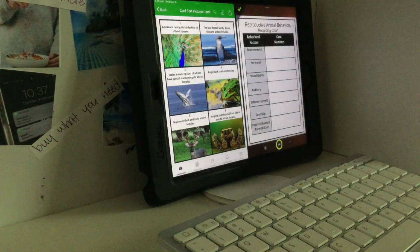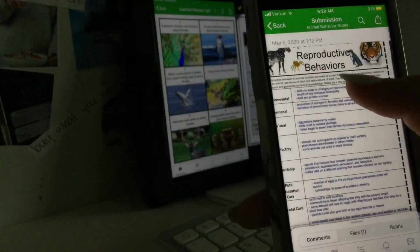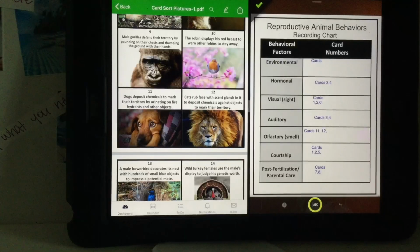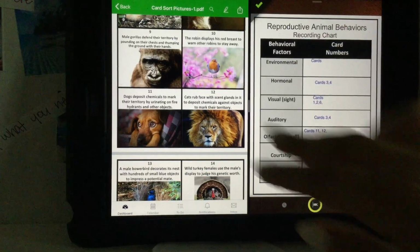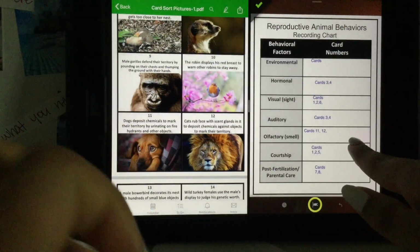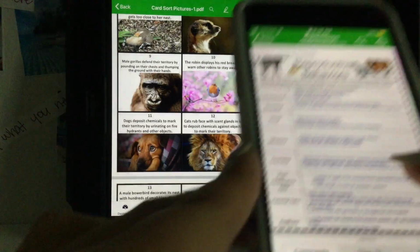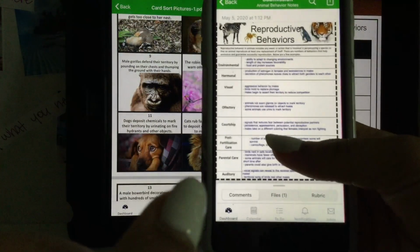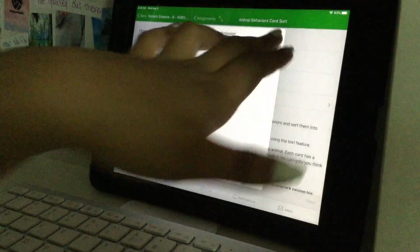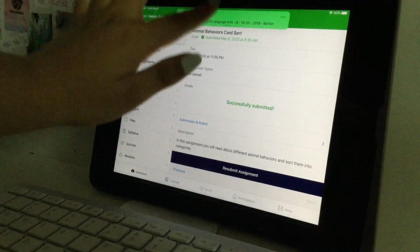While I was doing the card sort, I went through the notes that we did yesterday. It was specific animals' reproductive behaviors, and I looked through the notes and did the card sorts, and looked back and forth, and it really helped. My teacher said, yeah, you can use your notes from yesterday. After finishing the card sort, I just submitted the file. Obviously, for all of my other ones, I submitted them.